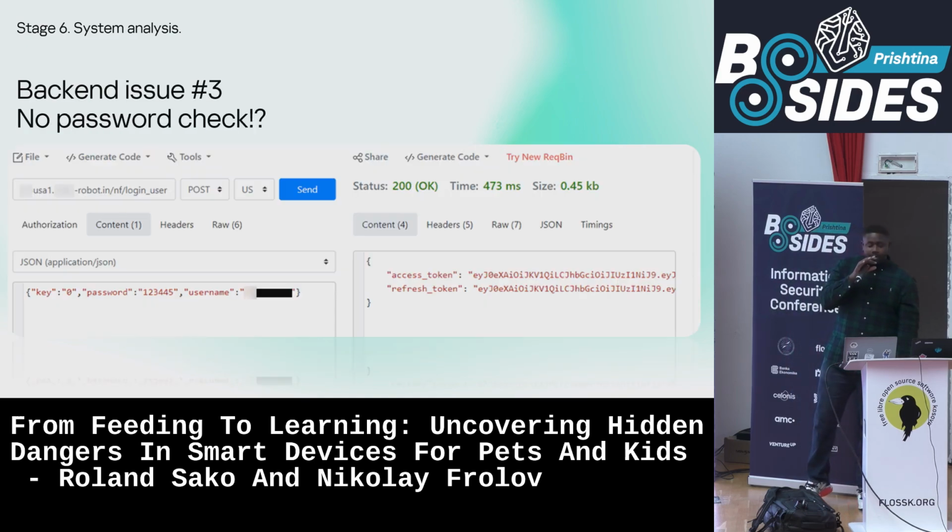You can connect with the backend using the login API. You put in a random password and you still get a token. Basically, there is a function that checks for authentication that does nothing, it just returns a token. So it doesn't matter if you have the correct password or not, you just get the token and you just get access.